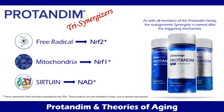The second product that we launched was our NRF1 activator, and this came out in 2016, and this helps combat the mitochondrial theory of aging. So we have mitochondria in every cell in our bodies, and we need healthy mitochondria for healthy cells and healthy cells for a healthy body. What happens as we age is that our mitochondria get damaged and dysfunctional, and so we need to find a way to repair those mitochondria. That happens with our NRF1 activator.